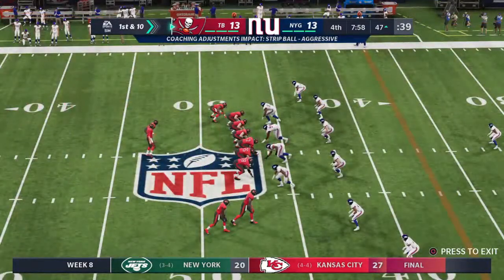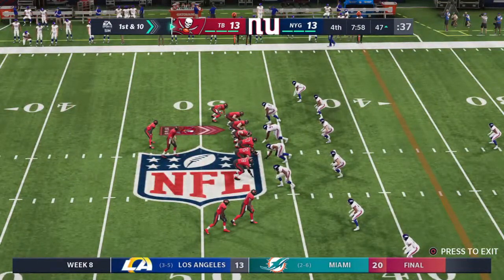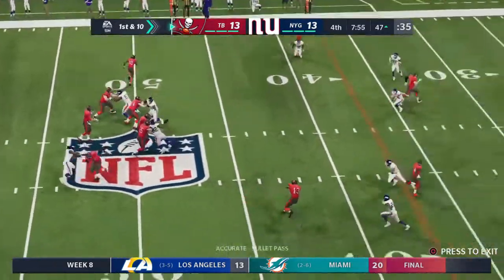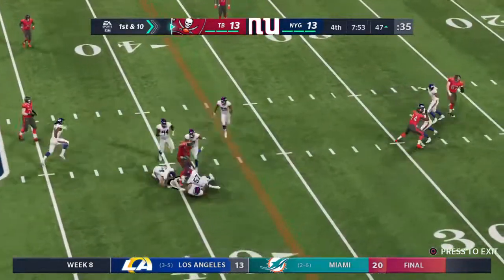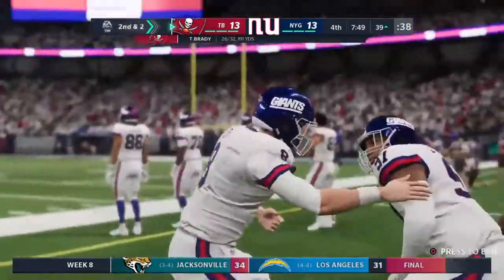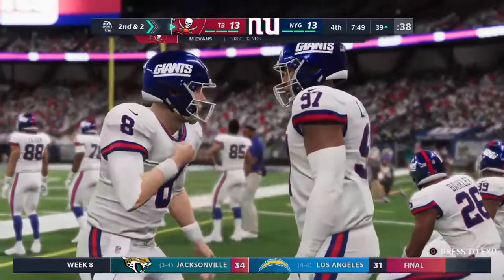So the drive takes him into Giants territory now. 1st and 10 at the 47. Working from the gun, it's Brady. That's complete to his running back, Evans. This will be stopped about 2 yards shy of the marker. 8-yard gain, 2nd and 2.